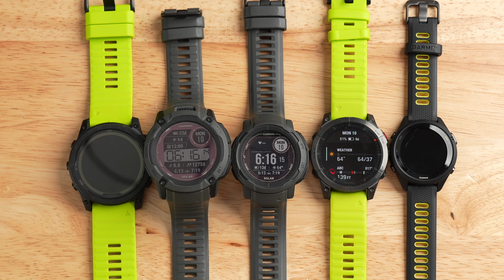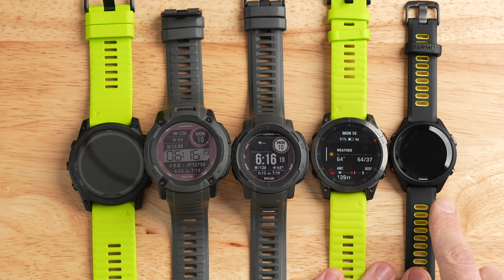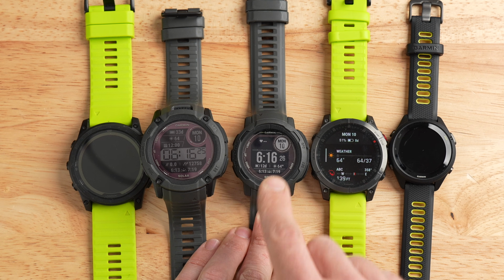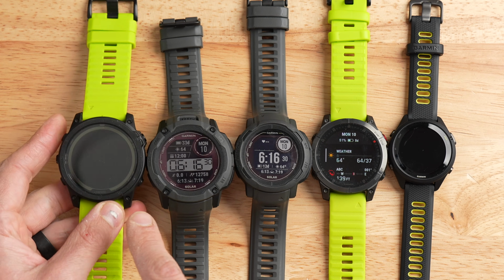And for a quick size comparison, I've got a few other watches on the table here. All the way on the right, we've got the new Garmin Forerunner 265. Then we've got the Garmin Epix Gen 2. Next to that, we've got the original Garmin Instinct 2 Solar. Then we've got the new Instinct 2X, and all the way on the left here, we've got the Garmin Tactix 7.